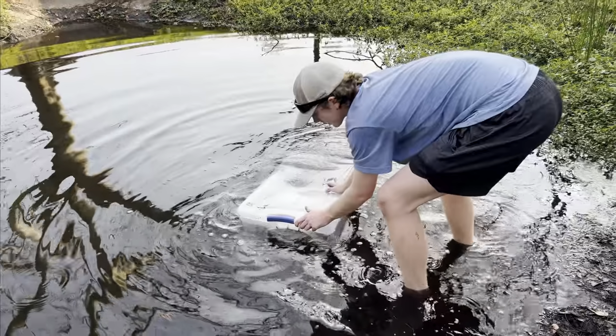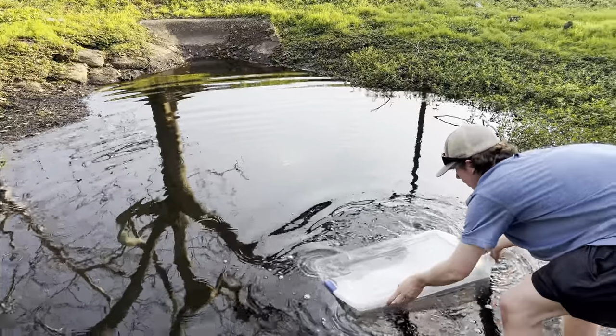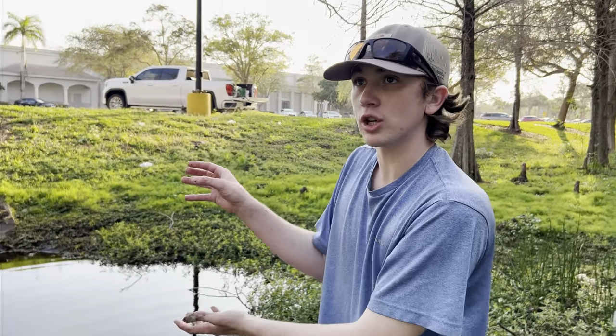Okay, yeah, it's going. Honestly, dude, we don't even have to sink it all the way. It's sitting on the bottom, it's good. Yeah. There we go. And yeah, you know what we should do? We should make a little sign. This is a fish trap, do not steal.